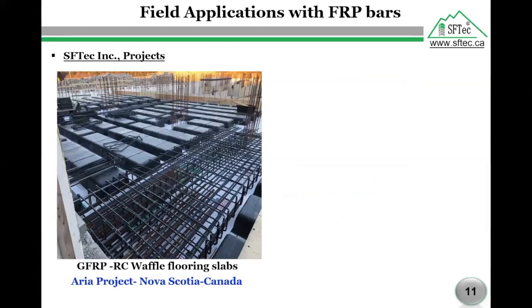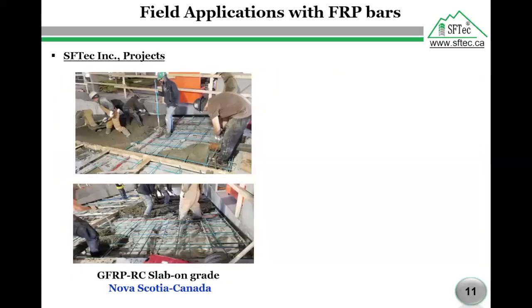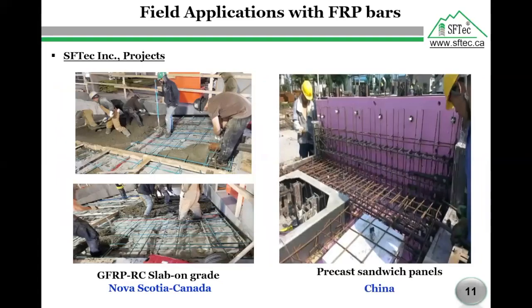Now I will talk about SFTec projects. The first application we have here is the waffle slab reinforced with GFRP straight and bent bars in the Araya project. Another application is for casting water breaks using our rebars, as we see here on our right side. Another example here is for casting slab on grade in Nova Scotia, Canada. Finally, we have another slab on grade application with our GFRP connectors in precast sandwich panels at one of the IBM buildings.